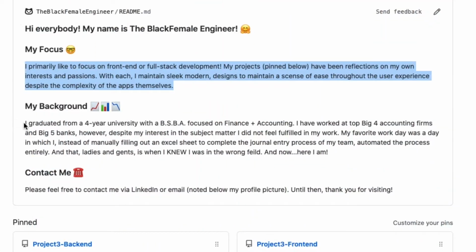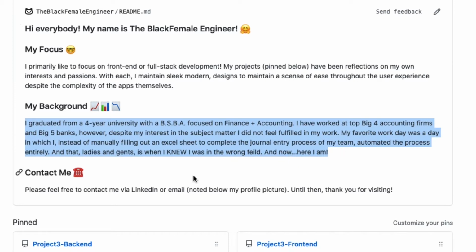Then I put a little bit of my background into the same section. And so here I put that I'm a graduate from a 4-year university with a finance and accounting degree, and I state a little bit why I switched to software engineering, saying that I just wasn't very fulfilled despite my interest in the subject matter. And after doing this one task of automation for my team, I realized I was in the wrong field because it was the best working day ever. So that, ladies and gents, is when I knew I was in the wrong field. And now here I am.